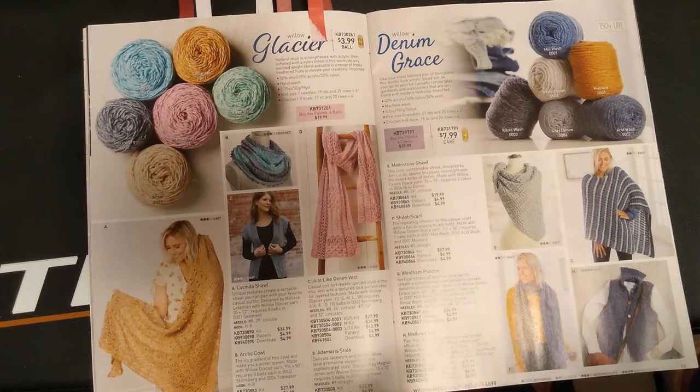What is glacier yarn made out of? Glacier yarn is natural wool strengthened with acrylic, then softened with nylon sheen in this warm yet airy worsted weight blend, available in a range of frosty heathered hues to elevate your creations. So it's 50% wool, 25% acrylic, and 25% nylon, and you have to hand wash it. Okay. And it's $3.99 a ball. Not bad. Let's see, how much do you get? It's 50 grams, and it's 98 yards for $3.99.